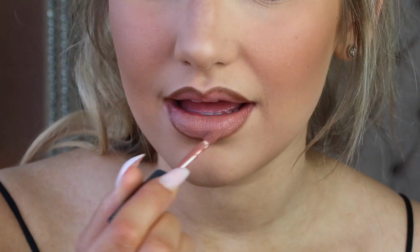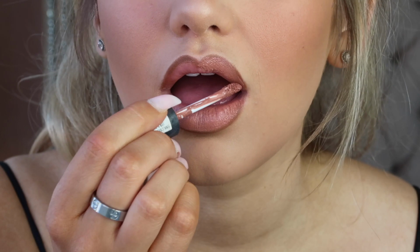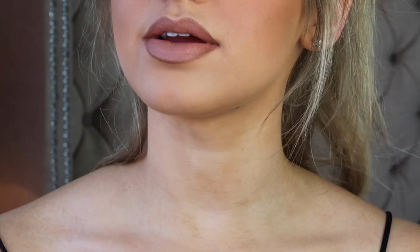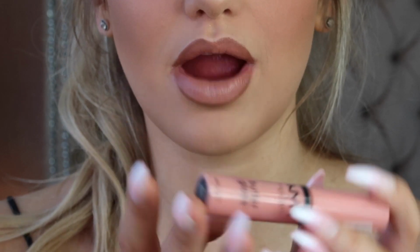This is my little speeded up thing, but my tan looks so crusty on this. Didn't even realise until now, and it's awful. I'm very sorry I have to look at that. These are very soft and they don't dry your lips out. And then we're going to go in with the NYX Butter Gloss in the shade Creme Brulee.